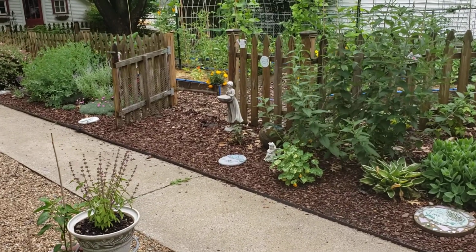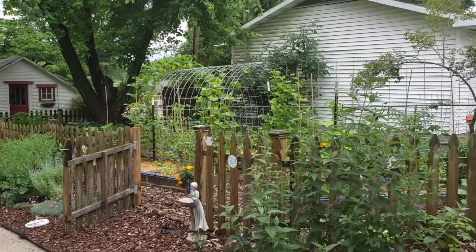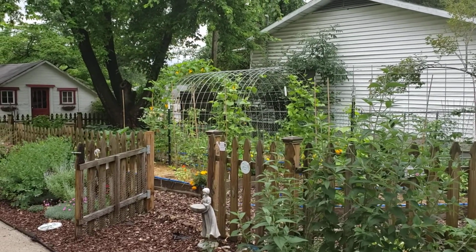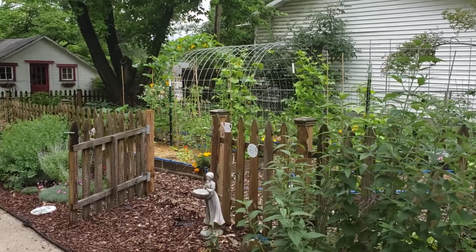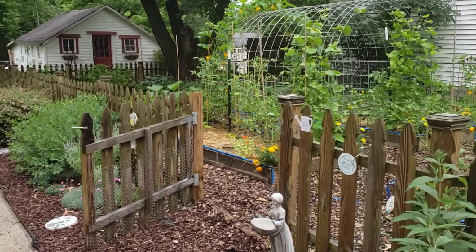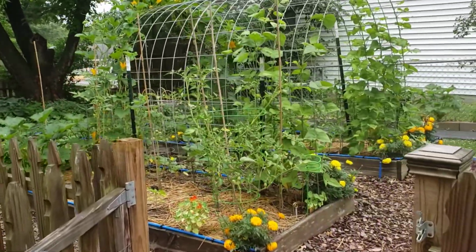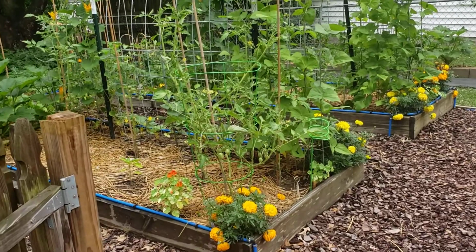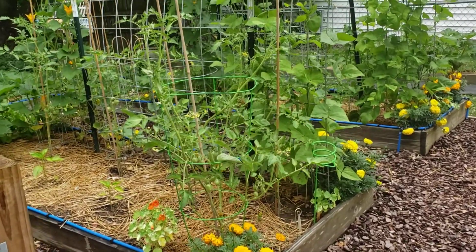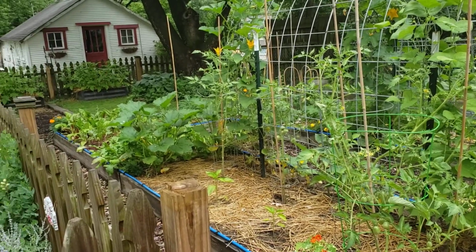Hey everybody, so we're gonna try this garden tour again since my last video cut off and I didn't even get to record the whole garden. So here we go. We got over 1.5 inches of rain last night, just what we needed. There is not a more beautiful sight than a garden that has been watered by a nice rain, especially in the hot summertime.